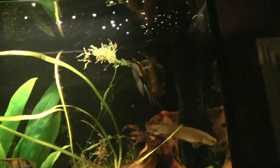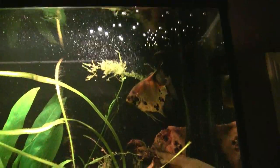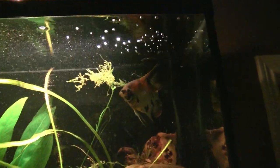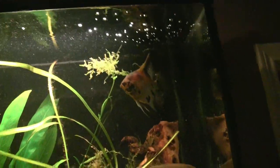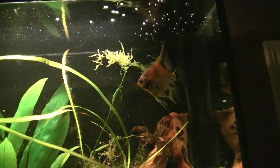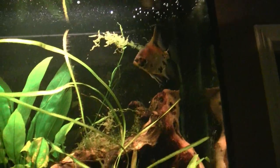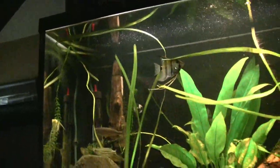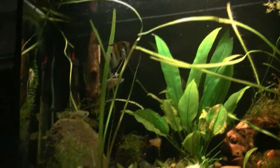And speaking of that, when I first got this larger angelfish, he or she was really scared and timid, and now, since it's gotten a lot healthier, it seems to run the tank, and it'll chase everyone out of this little corner of the area that it has set up as its territory. That's why most of the angels hang out on this side, or the smaller angels.